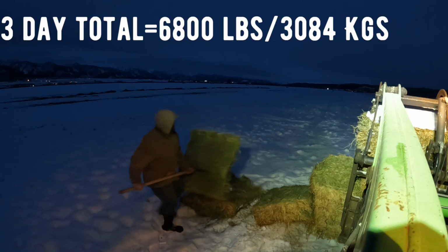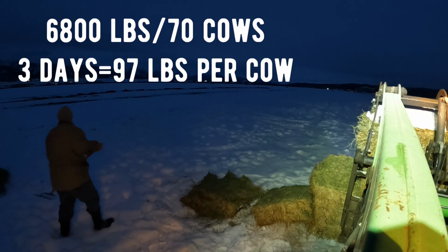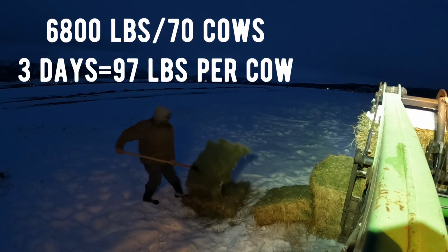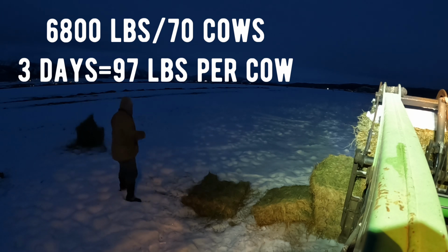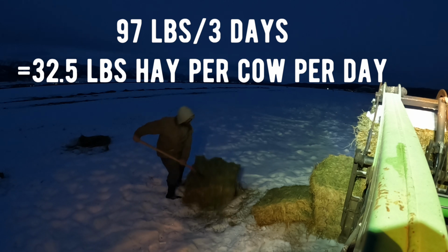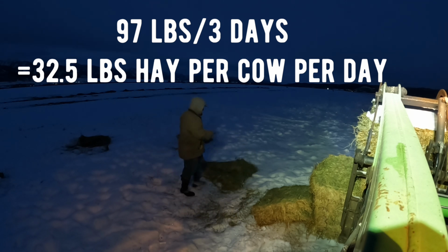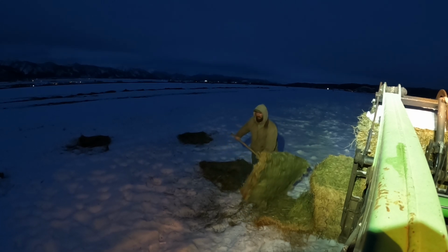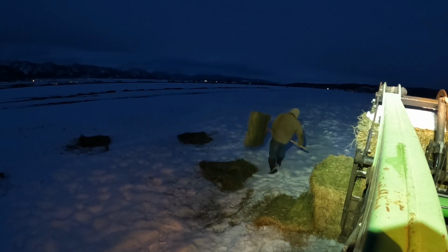So that's the total amount of hay that I fed over those 3 days. And then if I divide that by my 70 cows, that means I fed 97 pounds of hay per cow over those 3 days. So then if I divide 97 pounds by 3 days, that gives me 32.5 pounds a day per cow. So that's how I've been averaging out my hay over 3 days to give me my desired amount that I want to feed my cows per day.